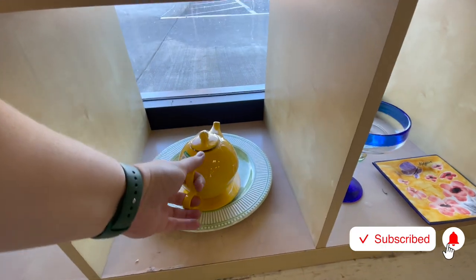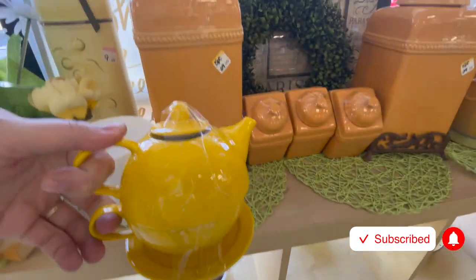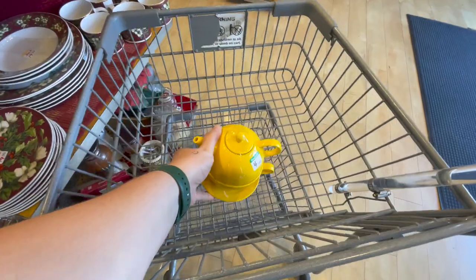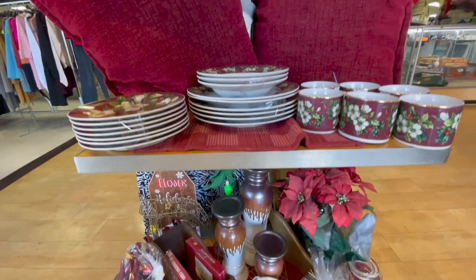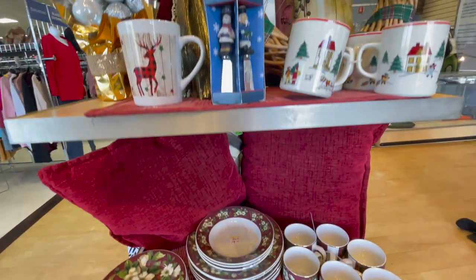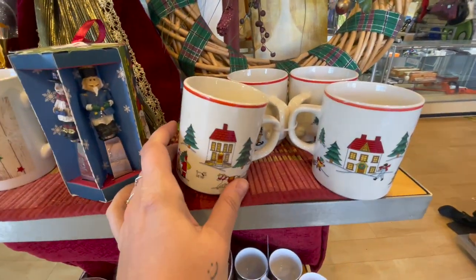I actually saw this yellow teapot in the window as I was walking up and I had to grab it before somebody else did. This is just the beginning of so many good things. Definitely stay till the end of the video to see my haul because I actually have never gotten so much from thrift stores in one day.